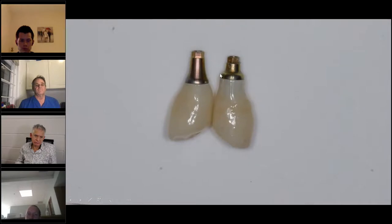And you can actually see the difference between these two crowns. It's actually just the technician switched the abutment digitally and just made a new crown, the exact same shape and everything. So this is the advantage of scanning and digital dentistry.